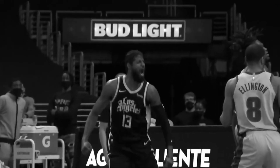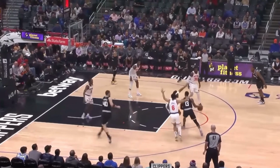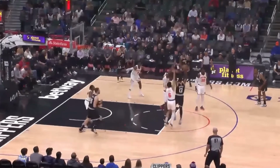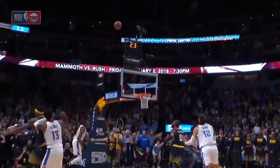But let me show you exactly what I mean, guys. Let's break down some film of Paul George's playmaking. So here's the first play. Paul George is getting a screen by Zubac, and he realizes that there's 2 guys on him. Once he sees that, he knows that one man is open, and he hits Morris on the right wing for an easy 3-pointer. Things like this show how smart Paul George is, and he notices when there's a double team coming at him.